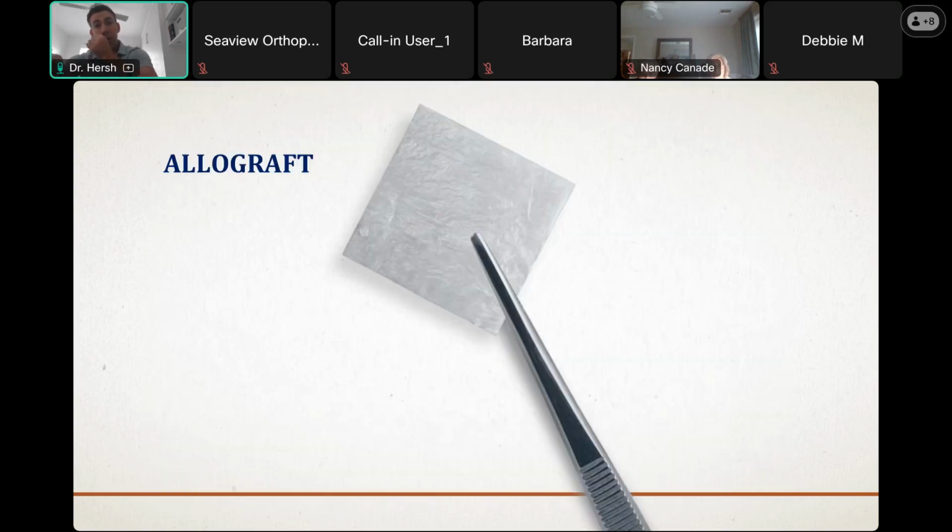That's a picture actually of the allograft, one of the allografts that I use. We use this in both the wound care center and also right in the office for certain patients. And this can be really effective in expediting wound healing.